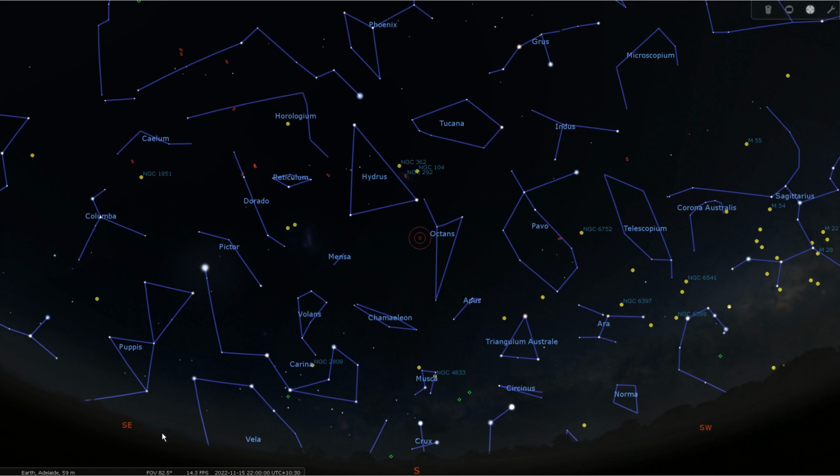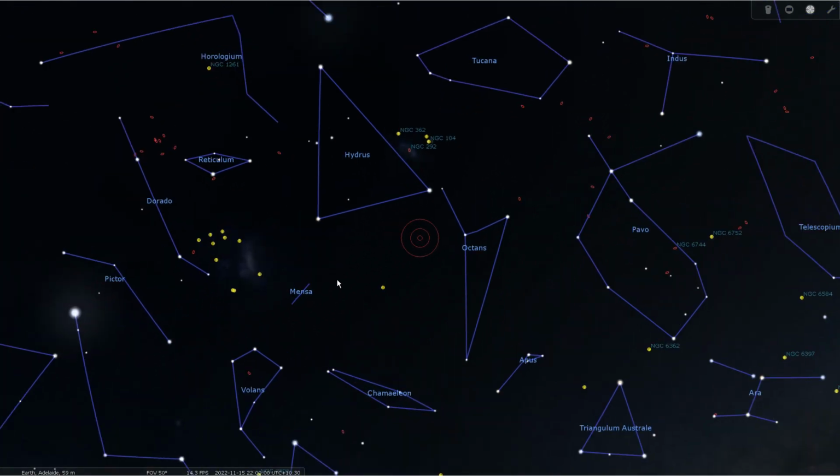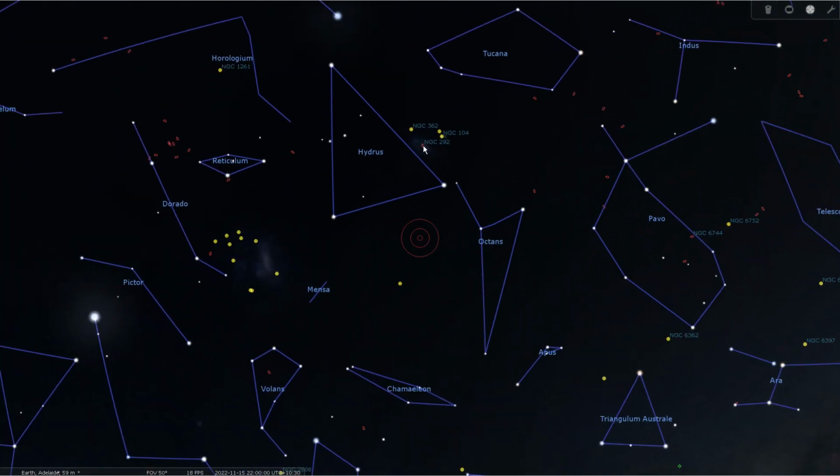So in a couple of months' time, we'll be able to start looking at some of the fine objects in this part of the sky as well, including, of course, the Eta Carinae Nebula, which is kind of around here. So there's Canopus, of course, part of Carina, the second brightest star in the sky after Sirius. There's the Large Magellanic Cloud, still quite well placed for observation. The Small Magellanic Cloud over here.